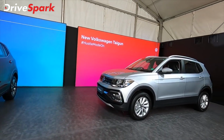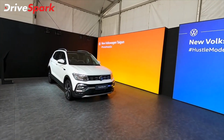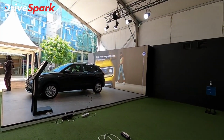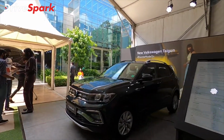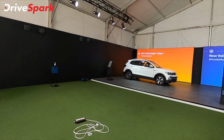What you see here is the silver color of the Volkswagen Taigun, and what you see there is the white color of the Volkswagen Taigun. Let me also show you a quick look at the grey color. What you see here is the grey color Volkswagen Taigun. Let me get back to the red color.